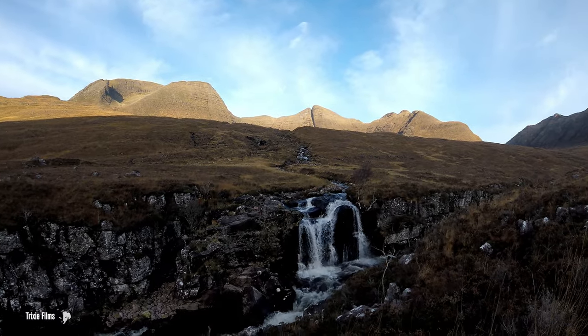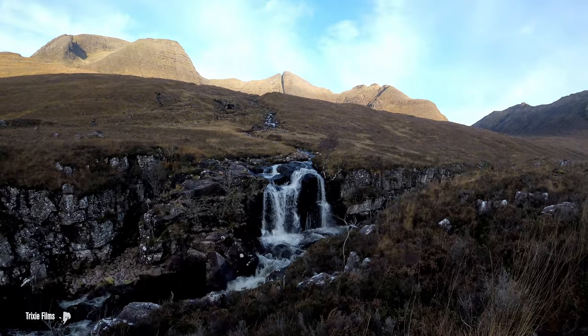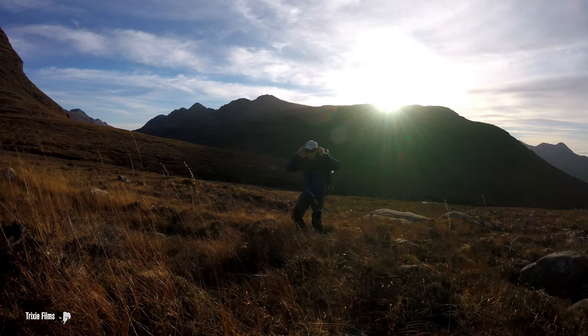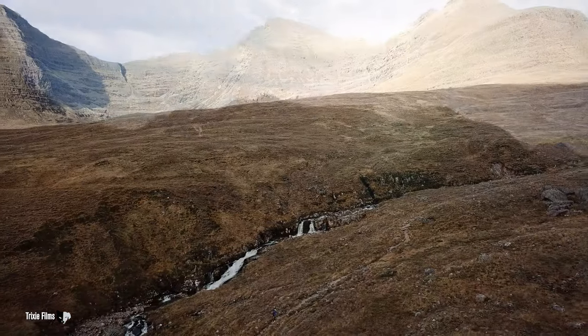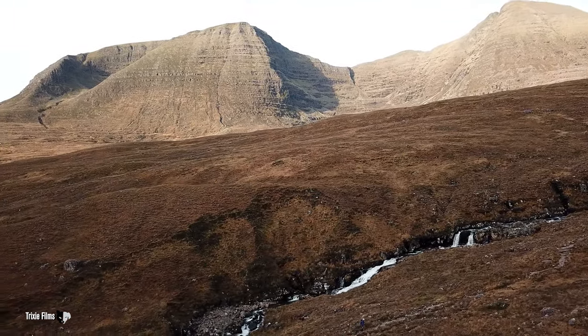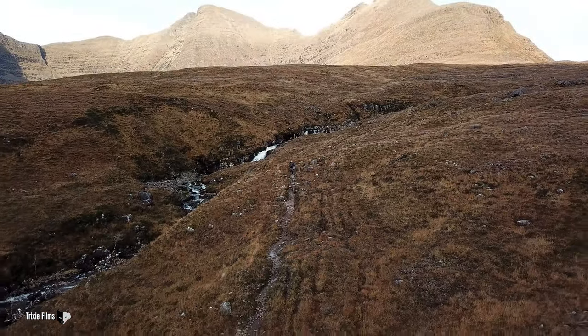Just off the path, I was distracted with a waterfall coming off Beinn Alligin, but I couldn't hang around too long and rejoin the path. Look at this, sunglasses on. So now on the upward path, this is where the real work starts.